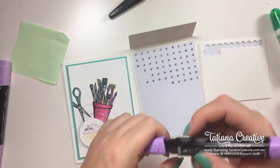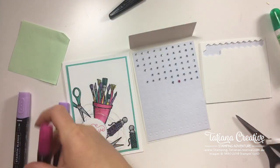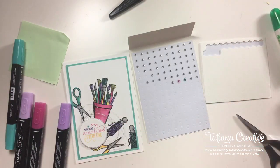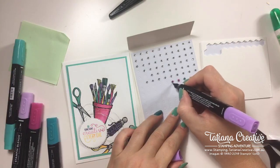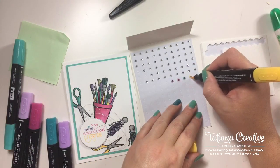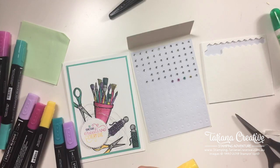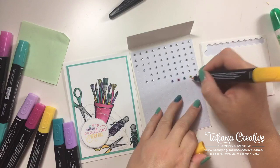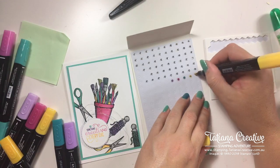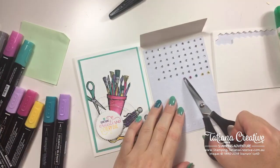So I'm picking the dark of the 2 blends and using the brush tip to colour 5 rhinestones. I like to keep my rhinestones in odd numbers. I feel like that purple needs another. That's better. And Mango Melody, and finally, where are you? Dark. Oh no, I just did light Mango Melody. Go over that in the dark. And now the dark Daffodil Delight. Okay. Total coordination.